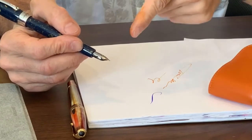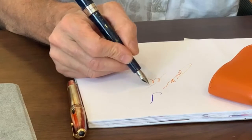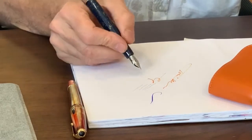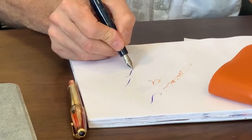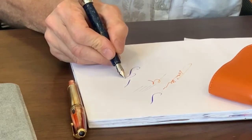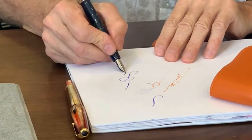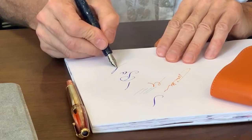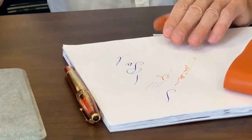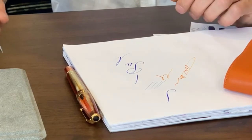It's gonna be an extra fine on this one, because I really like the really fine line going up, and then I can see the differences. You know, sorry, because this paper has been used and used and used. I will tell you why later. You see, very fine and very dark. Oh yeah, that's so much flexion. It's so much flexion.